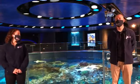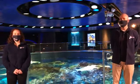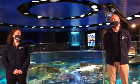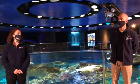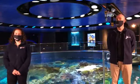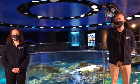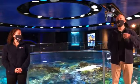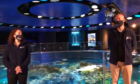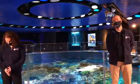Now, her health improved quite a bit during her rehabilitation, but she was deemed non-releasable because she showed difficulty foraging for food on her own, which is certainly an important skill for a live sea turtle. Pretty key, I would say. Right? Yep. And also something that we specifically test for before we release turtles back into the ocean. We want to make sure that they can exhibit those natural behaviors, and that's an important one of them. So because she showed that she was having difficulty doing that, we decided to keep her here as part of our giant ocean tank community.